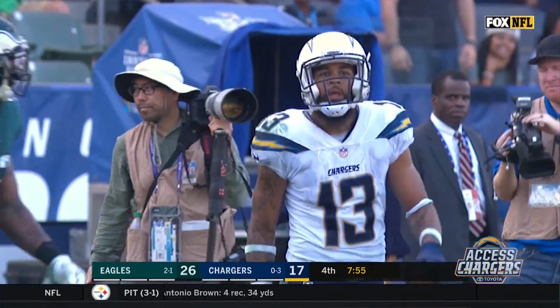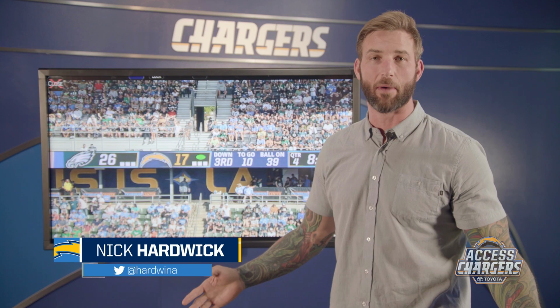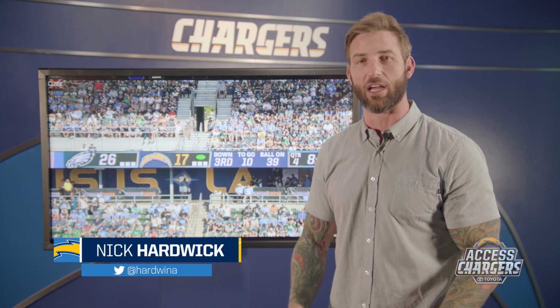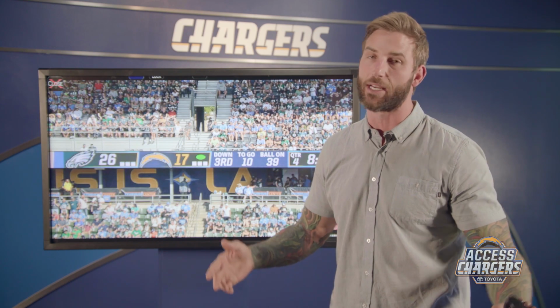Keenan Allen is the number one third down receiver in the National Football League. He's got 27 third down receptions. Some of it is he's the beneficiary of excellent play design, and some of it, Keenan Allen is just incredibly slippery, and he can make plays with Phillip Rivers by himself.